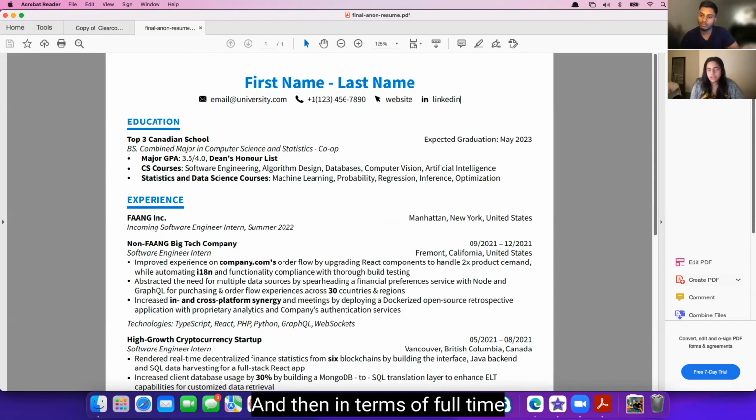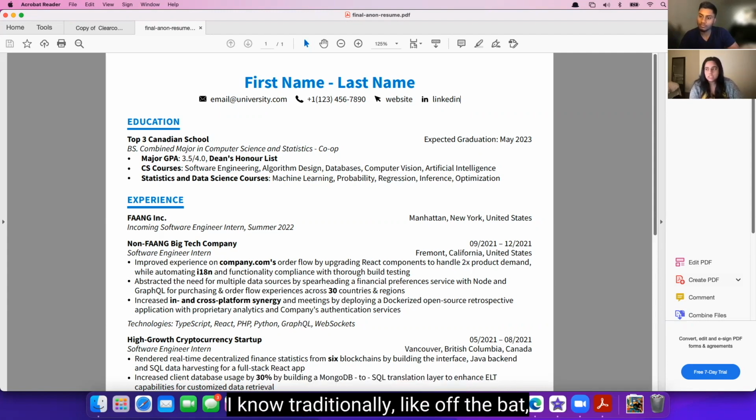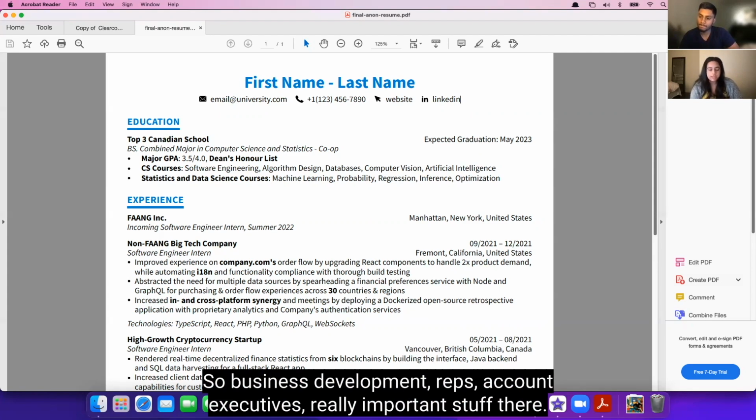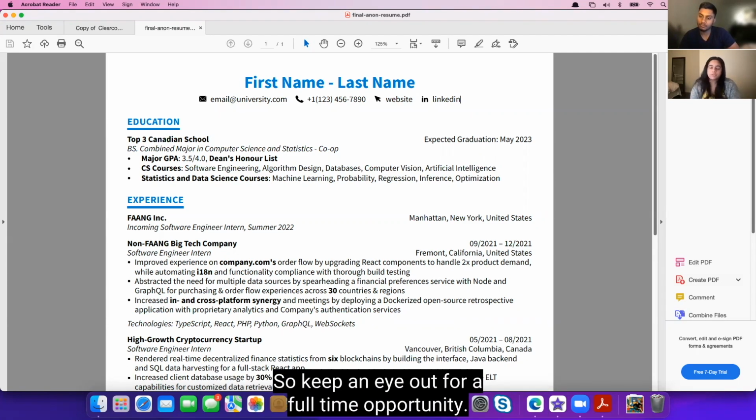And then in terms of full-time opportunities, I don't lead the recruitment for that, but we are growing like crazy again this year. So any full-time opportunities are on our website. I know traditionally, off the bat, we are looking for engineers and sales roles. So, business development reps, account executives, really important stuff there. So we are going to grow. So keep an eye out for full-time opportunities.